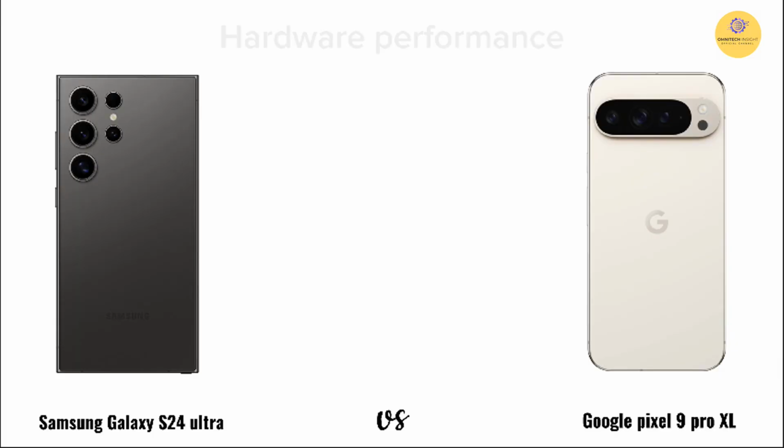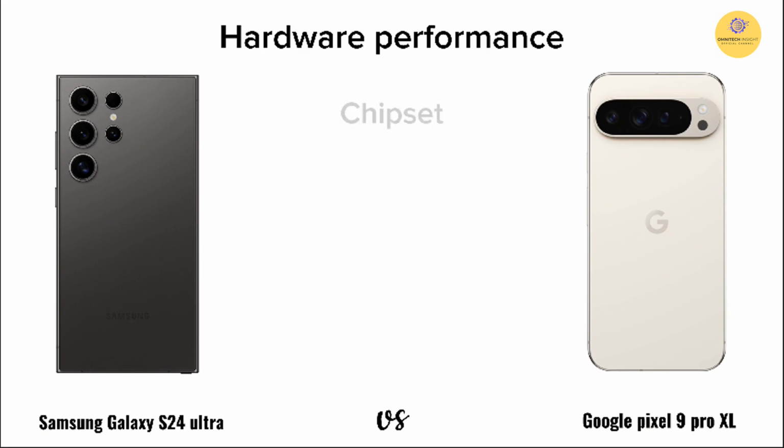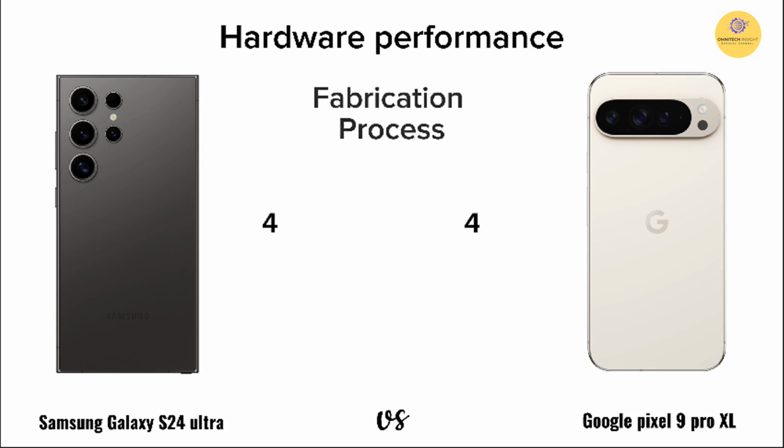Moving on to what's under the hood, let's talk hardware. Both phones are running on Android 14, so you're getting the latest software optimized for performance. The S24 Ultra is powered by the Snapdragon 8 Gen 3, a beast of a processor, while the Pixel 9 Pro XL features Google's Tensor 4 chipset. Both are built on a 4nm process, ensuring efficient performance, but the Snapdragon tends to have the upper hand in raw power. For graphics, the S24 Ultra uses the Qualcomm Adreno 740, compared to the Pixel's Mali G715 MC7.